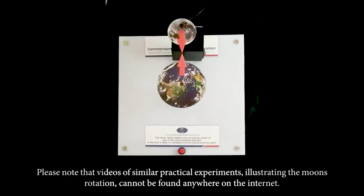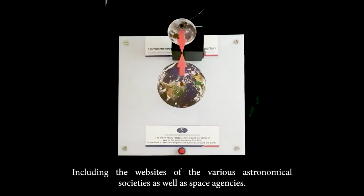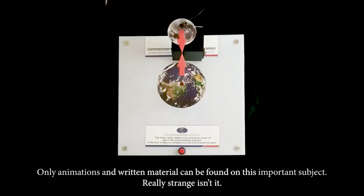Please note that videos of similar practical experiments illustrating the moon's rotation cannot be found anywhere on the internet, including the websites of the various astronomical societies as well as space agencies. Only animations and written material can be found on this important subject.